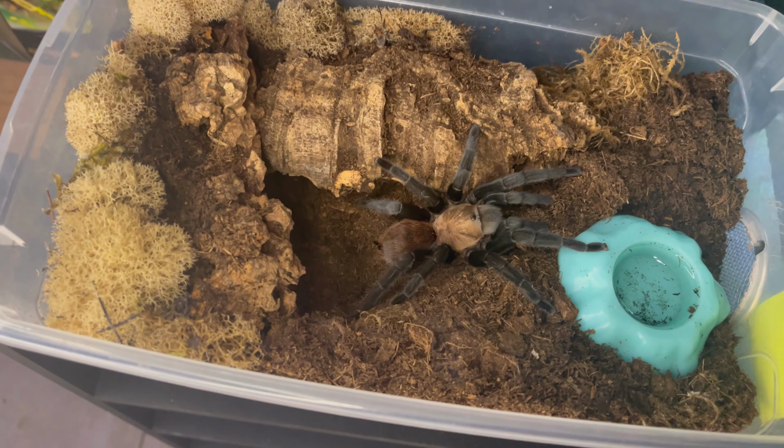Alright, guys, now that the tarantulas are put away, I'm going to show you one of the new animals. This time it's actually a reptile. This was an animal that I've been planning to get for a while now. This is one of the animals that I had on my little checklist, I guess you could say, and we finally were able to get it. I'm going to show you guys real quick. He is just waking up. I just turned on the lights, so I'm pretty sure he's still asleep.